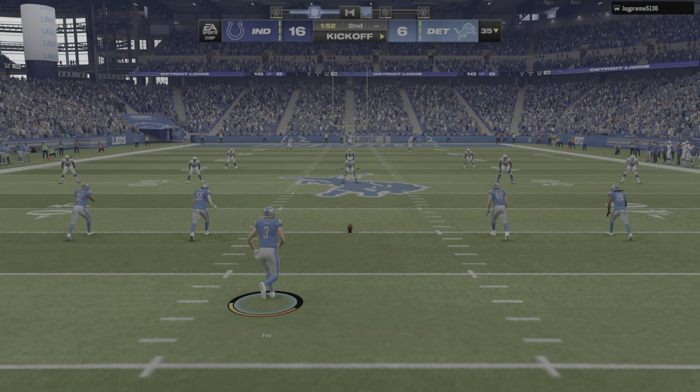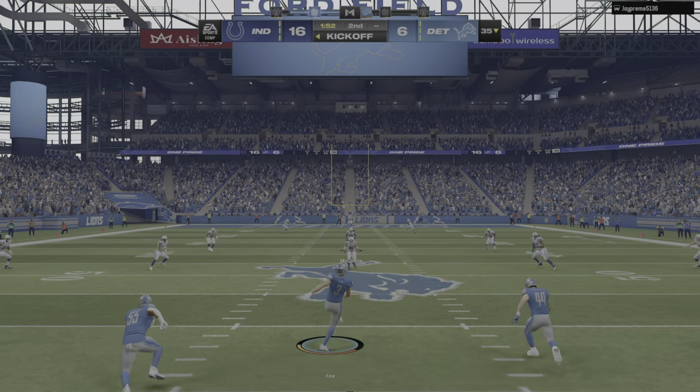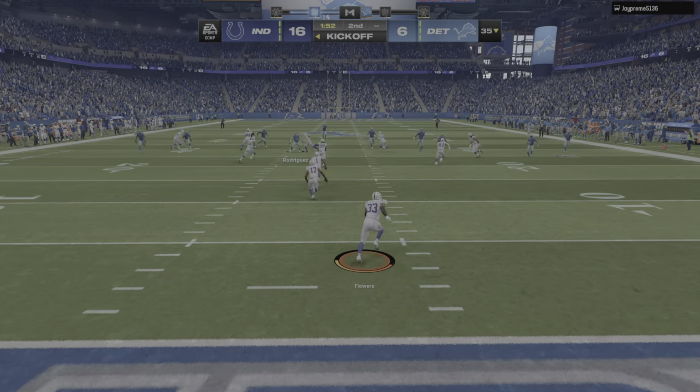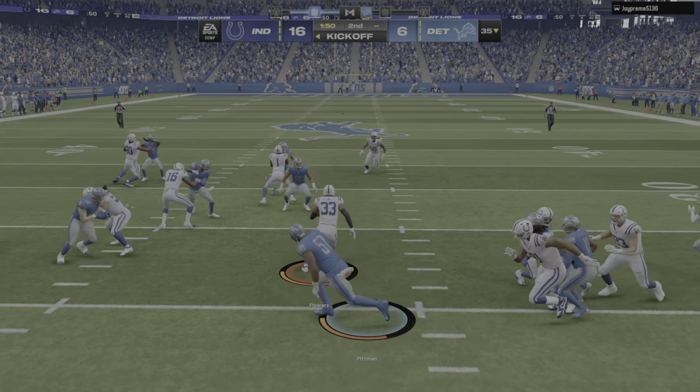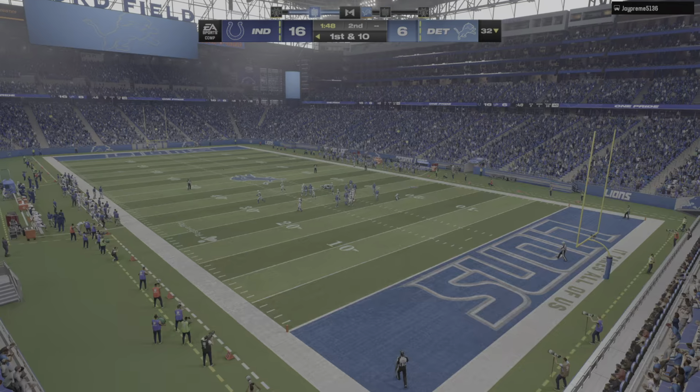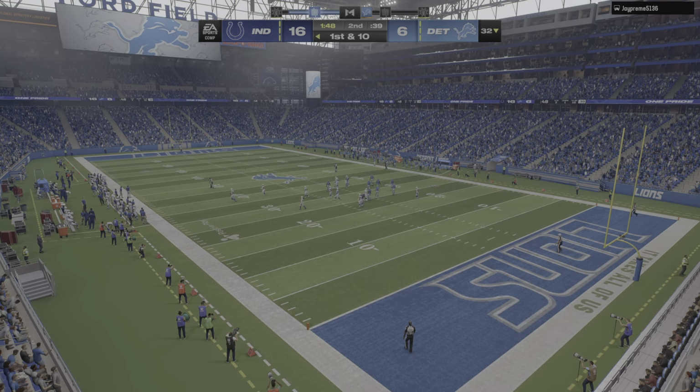The kickoff unit is out on the field, and they will send this one away. From a couple yards deep, he'll bring it out of the end zone. A solid return, pretty good field position. They'll start at the 32.